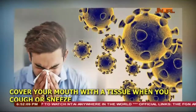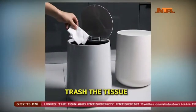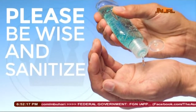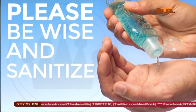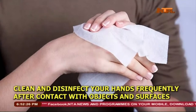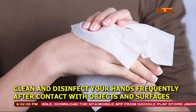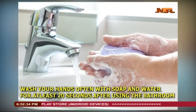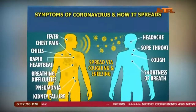Cover your mouth with a tissue when you cough or sneeze, then trash the tissue. Wash your hands with alcohol-based hand sanitizer after coughing, sneezing, and contact with the nose. Clean and disinfect your hands frequently after contact with objects and surfaces using disinfectant and household cleaning wipes. Wash your hands often with soap and water for at least 20 seconds after using the bathroom.